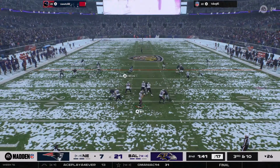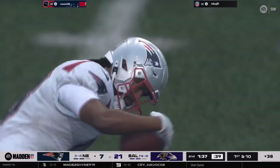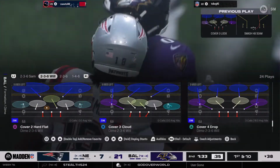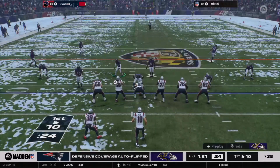To throw, it's May. Got a man. It's the rookie out of the 3rd round. And he will have a Patriots first down as they're able to get the 3rd down conversion. So here's a 1st and 10 at the 38.